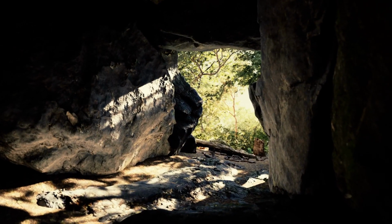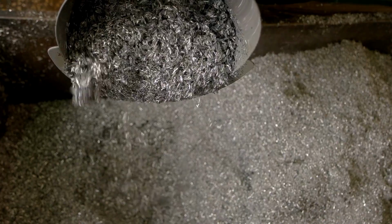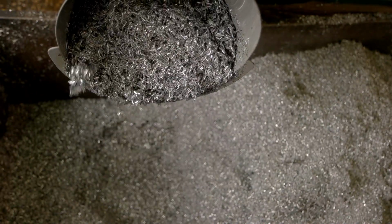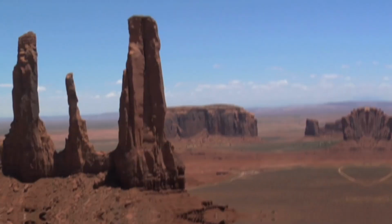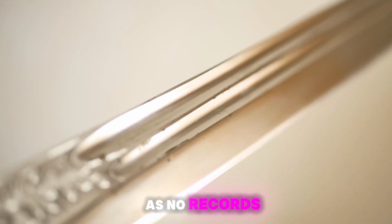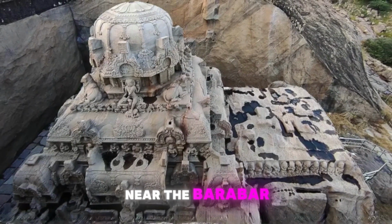How did they do it? Some experts believe that they might have used emery grains, an abrasive material found in regions like Armenia and Naxos, which have a hardness of about 8 on the Mohs scale. Granite itself ranges between 6 and 7. These emery grains could have been used to grind and polish the stone to such an extraordinary degree. However, this remains speculative, as no records or physical evidence of these tools have been found near the Barabar Caves.